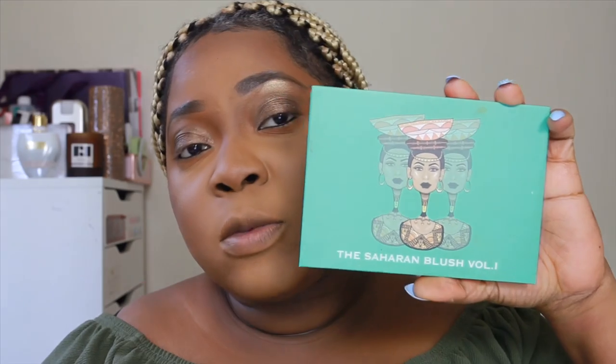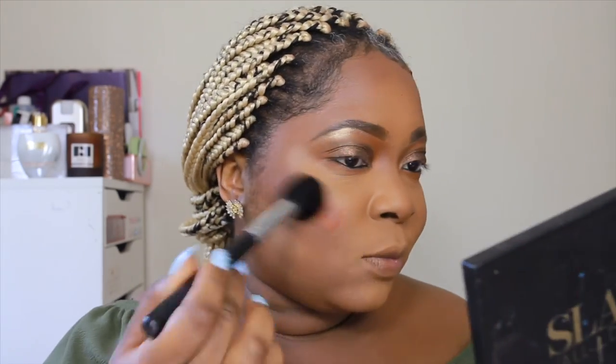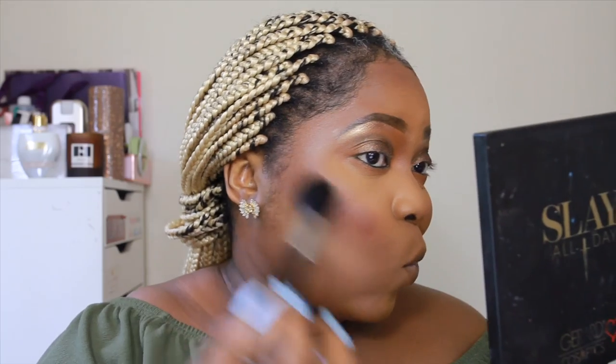So I'm going to use the Juvia's Place Saharan Blush Volume 1 palette, and I really want something orangey, maybe mixed with a little bit of brown. So what I'm going to do is mix these two shades together, and it's Abby and Toby. I'm going to mix them and see what we get. I've forgotten how pigmented this palette is. So pigmented.